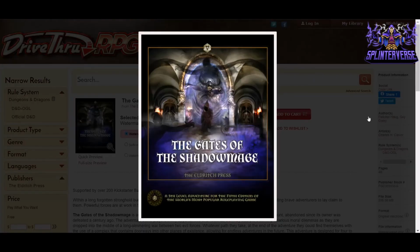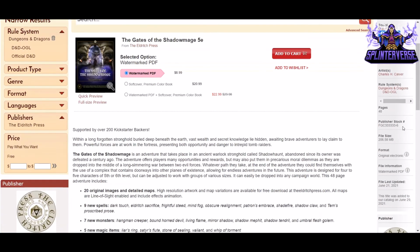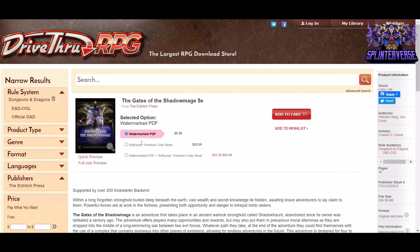All right, next we have The Gates of the Shadow Mage from Eldritch Press, a 5th level adventure for 5th edition. This one is available as a book or a bundle of both printed and a PDF, and the bundle's on sale. The PDF's $8.99, the book is $20.99, and then you get the bundle for $22. It's 48 pages. It says it's compatible with Dungeons and Dragons, so I'm not sure why it doesn't say 5th edition. You might want to update that so people searching for 5th edition Eldritch Press can find you.